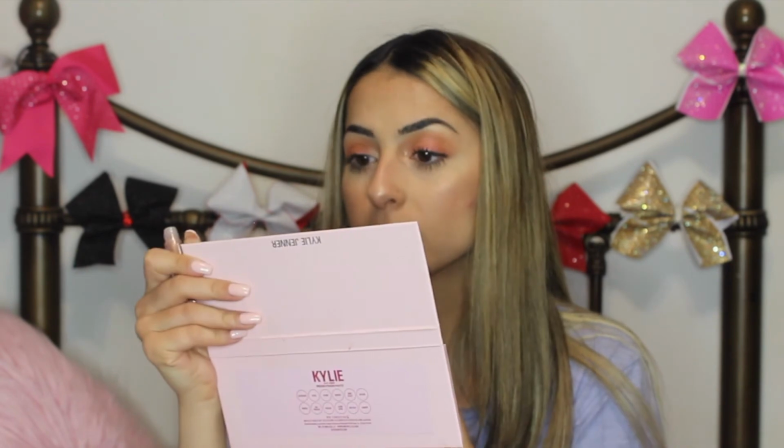Oh, that's really nice. It has a minty, pepperminty kind of scent to it. I think it's supposed to have some sort of lip plumping effect, which I can feel it kind of working, so yeah.